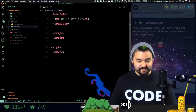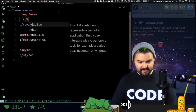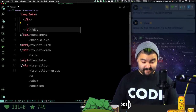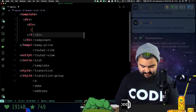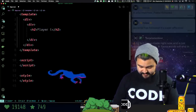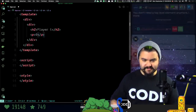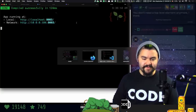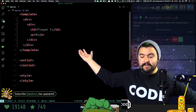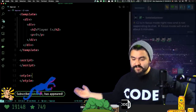Now, let's try to build this score counter app. So let's have a div. This is going to be our top level element. We'll have another div that basically lists information about a player. So let's do an H2 that says player one, and then right below that we'll have their score. So let's just put a paragraph tag with their current score, which is zero. So we should see something like that. Great. Let's just add some basic styles. The cool thing about Vue is all of your stuff is in a file called .vue, and you have your template, your script, and your style for that one component.